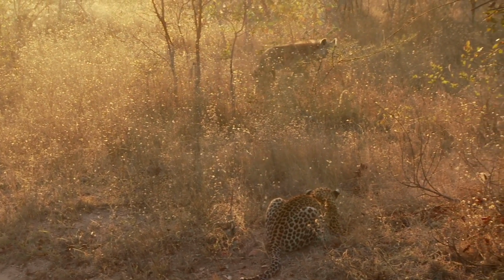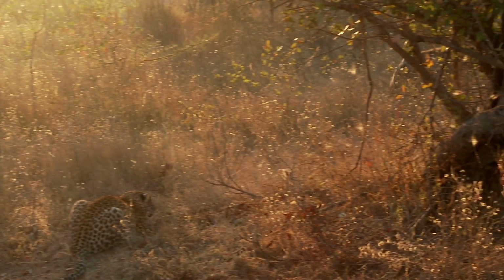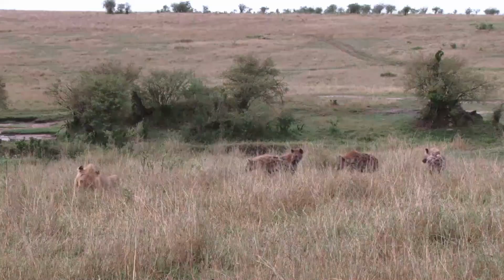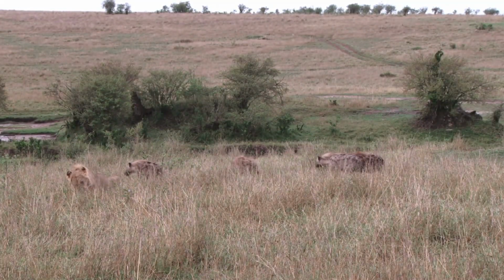Hyenas often hunt in groups and can take down big animals such as wildebeest, antelope, zebras and young hippos. They can sometimes prey on birds, fish, snakes, lizards and insects.